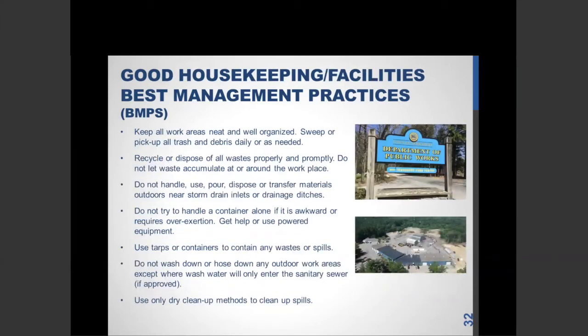The other is good housekeeping and facilities best management practices. Obviously the town has a lot of facilities: schools, our public works, town hall, and our parks have their facilities. For this training, we are looking out for illicit discharges. As much as we want to prevent them, we don't want to create them as well. This is what the EPA also wants to make sure, that we are abiding by the same best management practices that the private sector is.